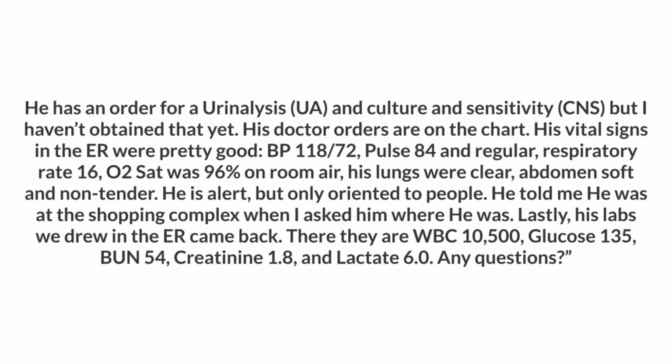His vital signs in the ER were pretty good: BP 118/72, pulse 84 and regular, respiratory rate 16, O2 sat was 96% on room air. His lungs were clear, abdomen soft and non-tender. He is alert, but only oriented to people. He told me he was at the shopping complex when I asked him where he was.